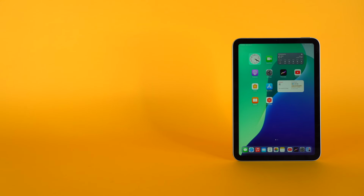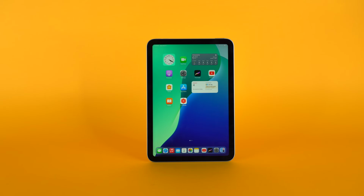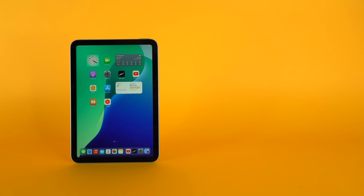So like I said, I'm not totally surprised that Apple didn't change the form factor of the iPad mini, but things like these bezels do make it feel a little outdated, especially when the bezels in something like the iPad Pro are so thin and so small. For a device like this, which is already so small, having bezels that are this thick, at least ratio-wise, kind of makes it feel a little bit older than it should.